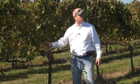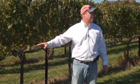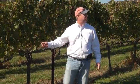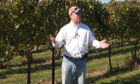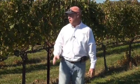You don't want to cut them too early. There's still sap in there. You can kill the vine if you cut too early. So you've got to wait for the sap to go down, back into the ground, and that's usually right around late January, early February. If you wait too late to cut them, the sap might be coming up the vine, and you'll bleed out the vine and kill it as well. So you have to be careful about when you're cutting these off, okay?